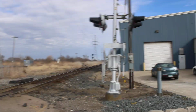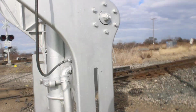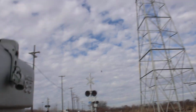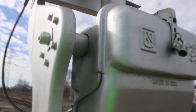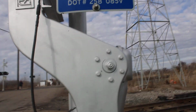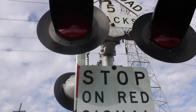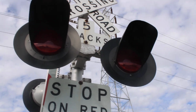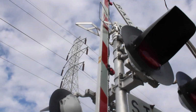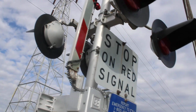Now let's move on to signal number 5, which has a Rayco base. Here's the emergency information once again. And for the gate mechanism, this has a UNS Mono 95 gate mechanism, replacing an old gate mechanism in the past. And for the lights, we got two pairs of State Train GE uniform LEDs sitting on Rayco light brackets. And for the bell, this has a General Signals Type 2 electronic bell. And this also features a wing guard with Rayco LED gate lights.